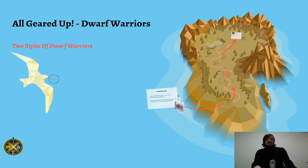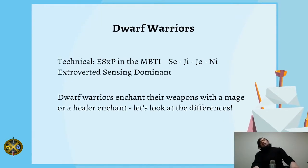So there are two styles of Dwarf Warriors. Dwarf Warriors means that technically your dominant function is extroverted sensing, and you are an ESP in the MBTI system. So your dominant function is extroverted sensing. And then you have introverted judging as your auxiliary function, your tertiary is extroverted judging, and then your inferior function is introverted intuition. So Dwarf Warriors enchant their weapons with a mage or healer enchant.